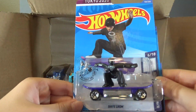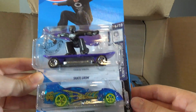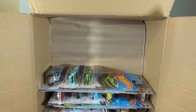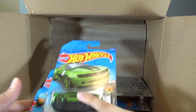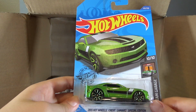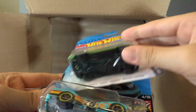Then we have the Skate Grom. This is from the Tokyo 2020 again. Power Rocket, and Hyper Rocker. Then we have the 2013 Hot Wheels Chevy Camaro Special Edition. This is a treasure hunt. You can see right here. Then also on the back.